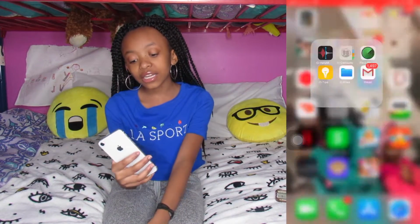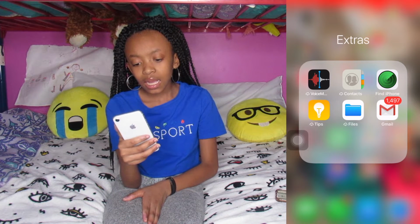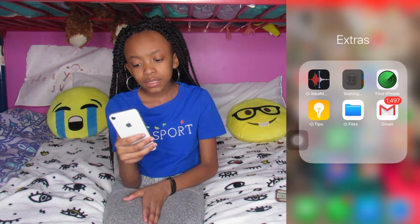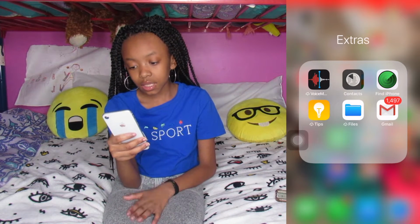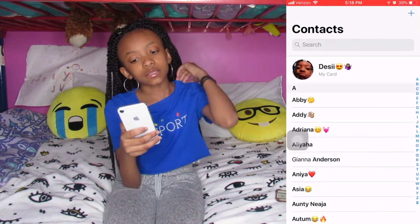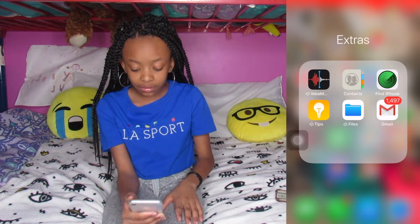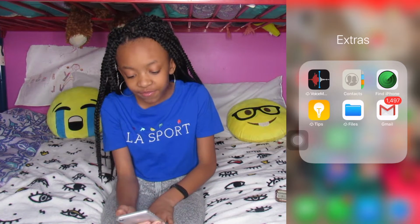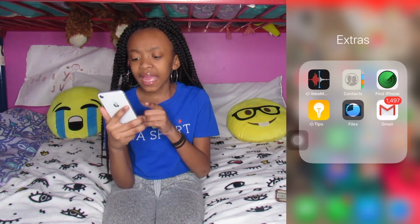My calculator, extras, which is voice memos, contacts. Actually, I don't know. Find my iPhone, which helps me a lot. Like, I log into my account on other people's phones to find it when I lose it. Tips, files, which is for my MacBook, and it helps.